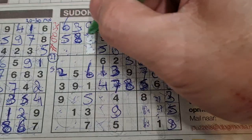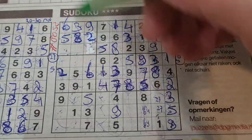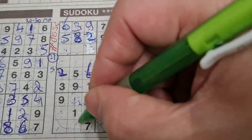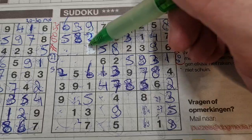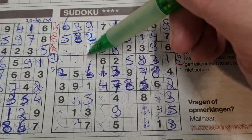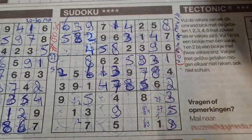Alright, so this box should be a 2. 2 in the third column, 2 in the first column. So the column between the second column, the only two places left, 2 could be here, could be there. Here we have 2 missing numbers in this column. 4 numbers, the 1, the 2, the 3, the 4 is missing. The 5, the 6, the 7, and 8 is missing. 4 and 8, 4 and 8. We have 8 in this row, no 8 there. 8 should be here, and a 4 goes there.